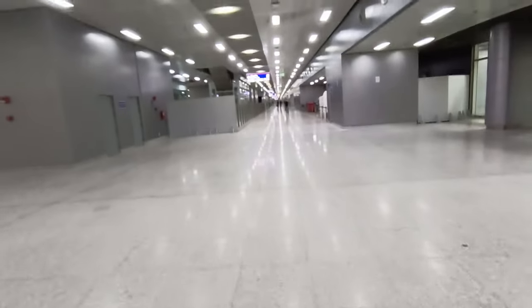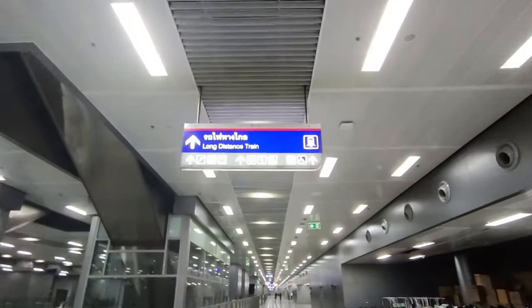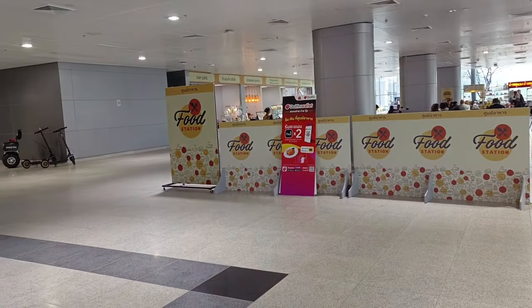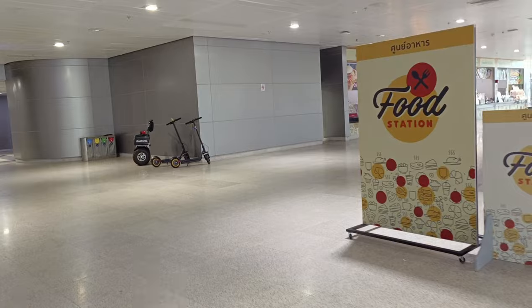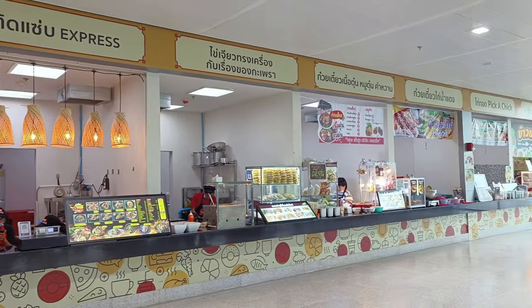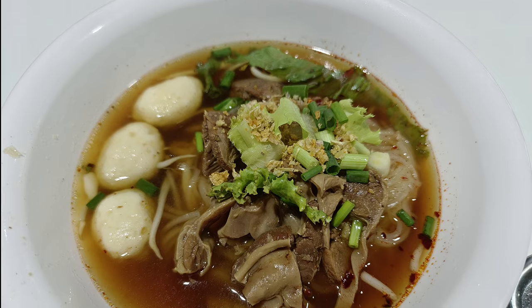This is the biggest railway station in Southeast Asia with 26 platforms. But it is very new, so it feels empty because there aren't many shops yet, apart from a food court at one end of the station. It's got quite a variety of food, including some halal options for Muslim travelers. I'm having a bowl of noodles here before starting my journey.